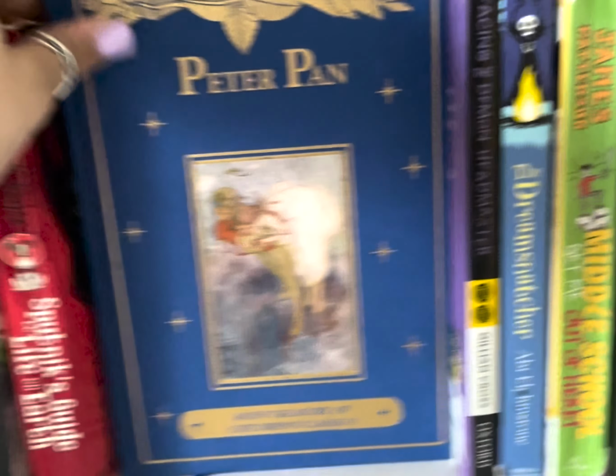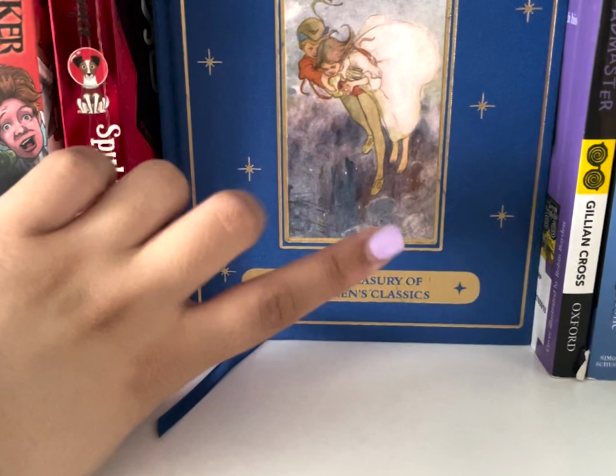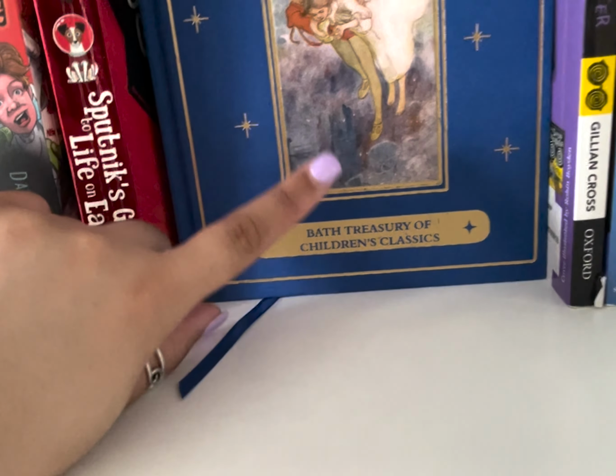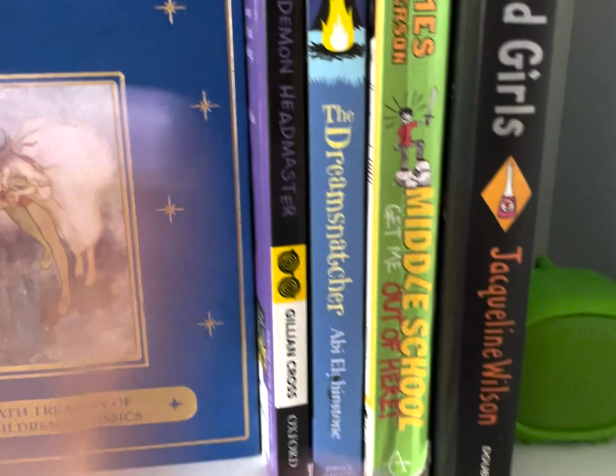Then we've got Peter Pan, one of my most beautiful children's books. It looks absolutely amazing, and this is on my TBR. I have not read it yet. I absolutely love the movie. Absolutely love the concept of the story, so I can't wait to read it. Then we've got a bunch of children's books here too that I got given.